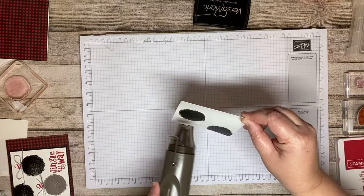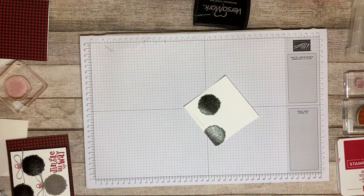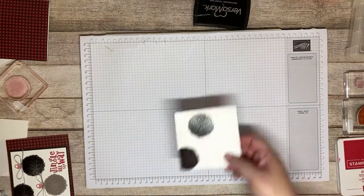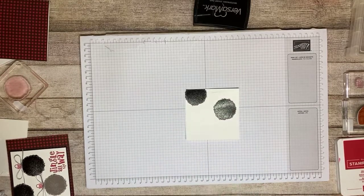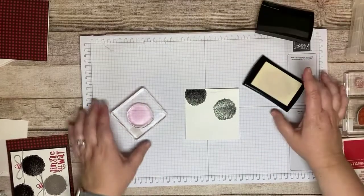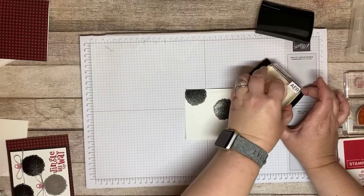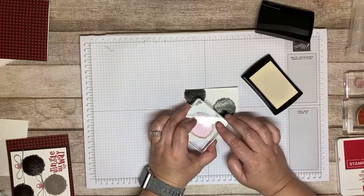All right. Okay, so there's our black. Now we need to do our silver. All right, so we're gonna do the same thing. We're gonna get our Versamark. Silver is not nearly as bad as the black is for whatever reason. I don't know. All right, so we're gonna stamp this one right down here.